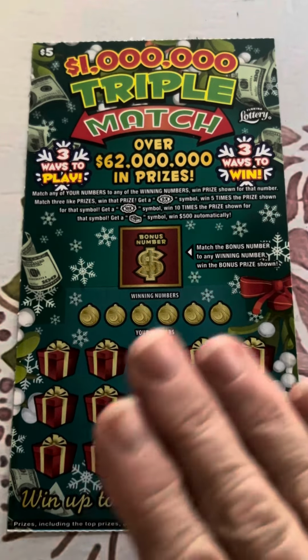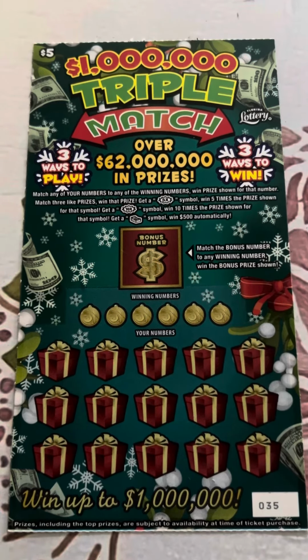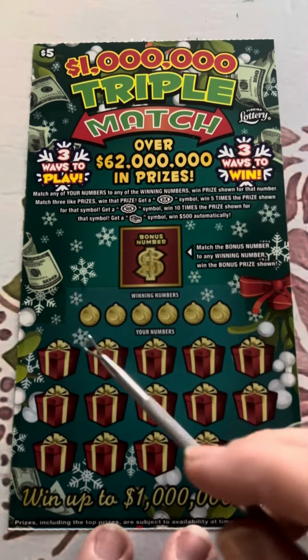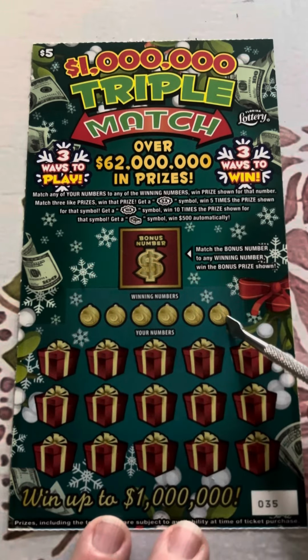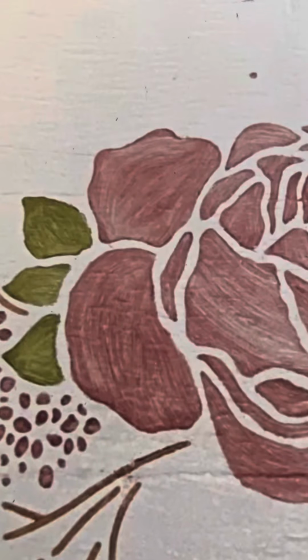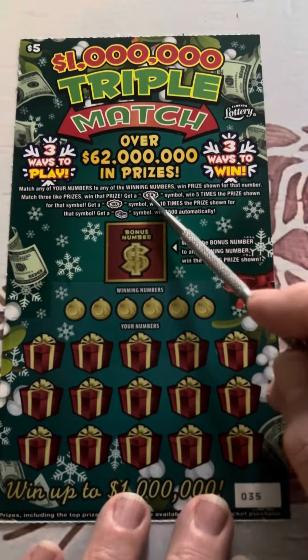So there's more, it says three ways to play. I feel like there's really more than that. Let me do the thing where I focus in. Hold on one second. Okay. So you match these numbers to these numbers and you win the prize. You match the bonus number to any of the winning numbers, you win the prize. You can also get a 5x or a 10x or a stack of cash. Those symbols win you something.